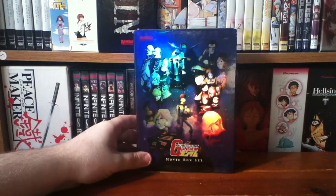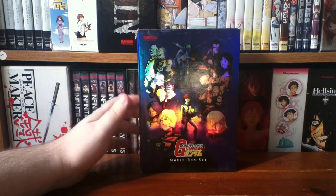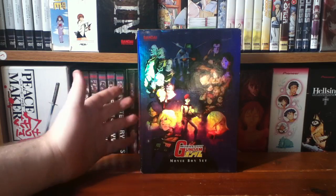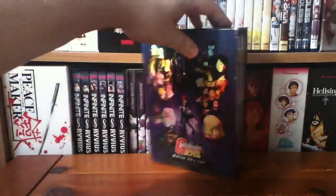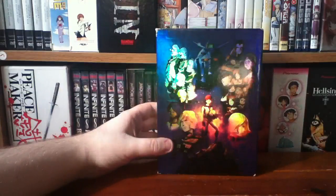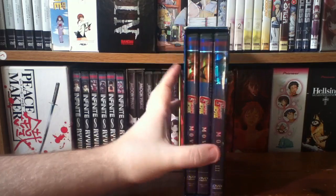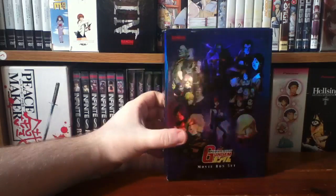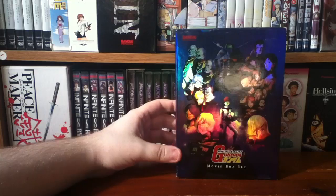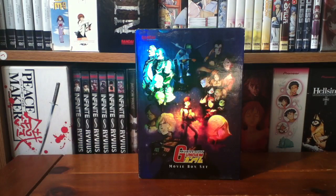Next up we got Mobile Suit Gundam, the original movie trilogy. This is for the 1979 or original Mobile Suit Gundam. It contains all 3 movies in a rather beaten up shelfware art box. Yeah, this thing's seen better days. Got it cheap though, and I thought I'd like to see the movies.